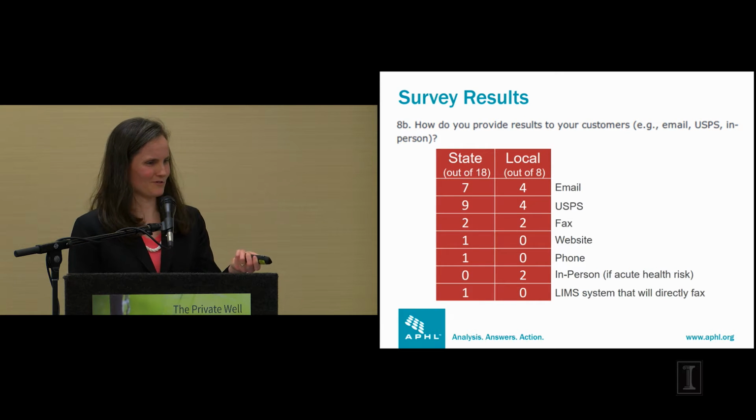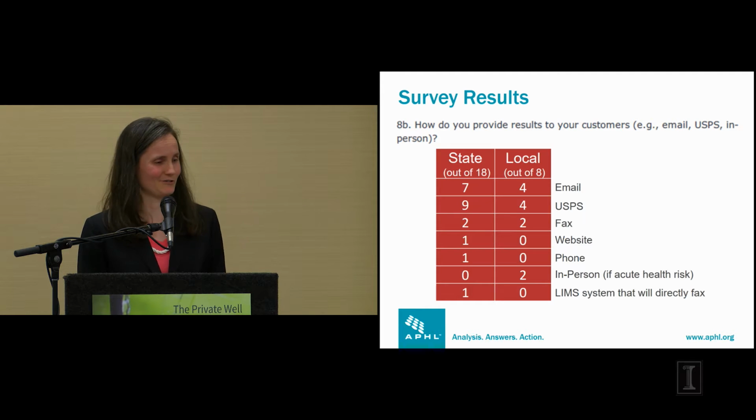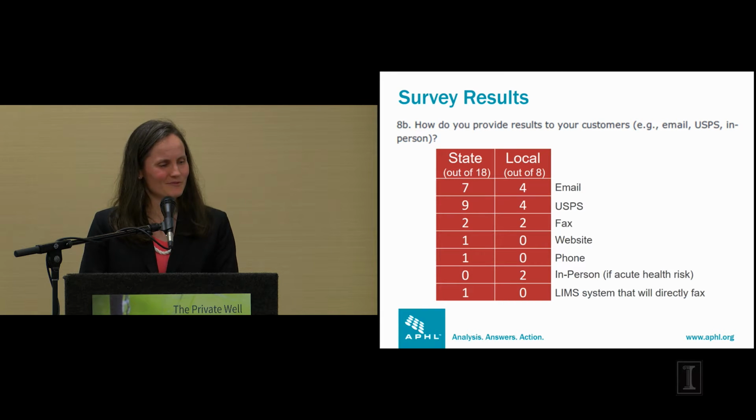How do you provide your results to your customers? The US Postal Service is winning out still, which is good, but we heard earlier that they prefer it that way. But emails are coming up as well. One thing of note is that sometimes if there was an acute health risk, they would actually call that person directly, or sometimes they would go out and see them to make sure that they understood what those results meant.